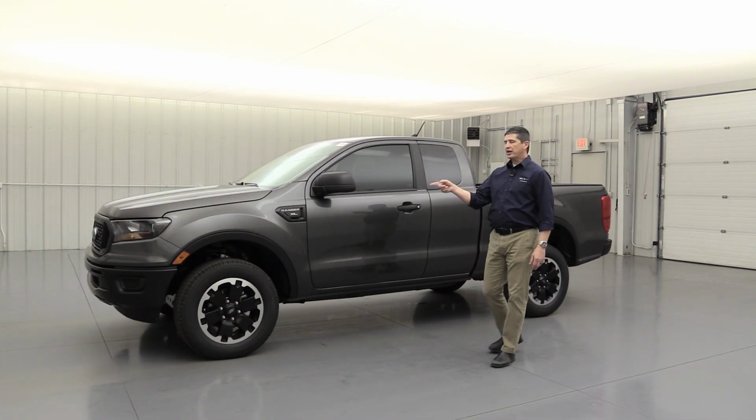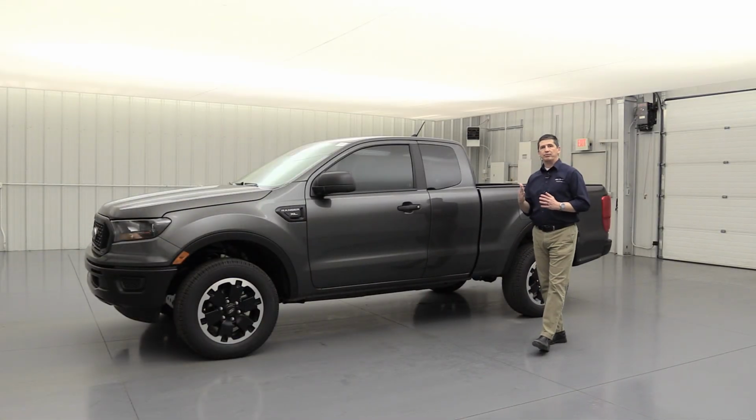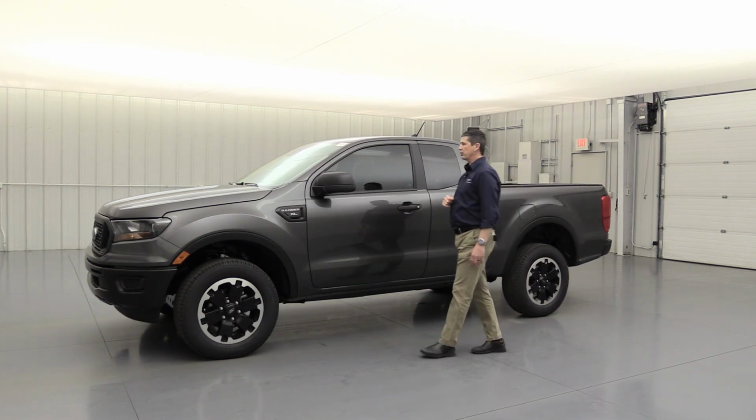Talk about the shock for a second. You're going to have the coil front springs, with the rear leaf springs, and you're going to have gas shocks both front and rear. On the rear, they're going to be actually mounted inside those leaf springs, unlike the F-150 where they're on the outside. So that's how the shocks and springs are going to work.